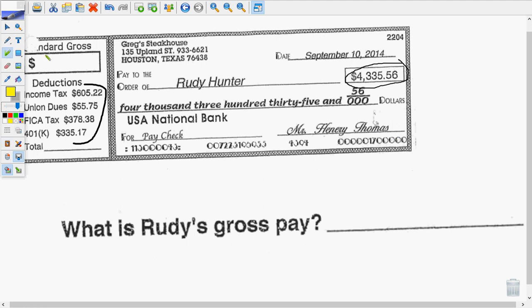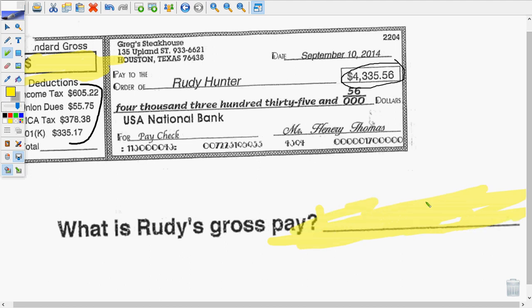Now, here is what we want. We want to figure out what his gross income is. That's what we're missing. We can also see that way down here. What is Rudy's gross income amount? So we're going to fill up this little area right here. If his net amount is what you get after you take taxes and deductions out, the gross amount is what we have before all of those 4 items come out of his check. So what we're going to do is take all of these deductions off to the side, the income tax, the union dues, the FICA tax, and the 401k. We're just going to add it right back into his check so that it looks the way that it did before the taxes and deductions were taken out.